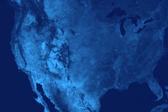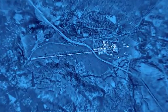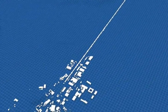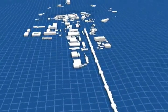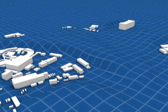The SLAC National Accelerator Laboratory is located in the heart of California's beautiful San Francisco Bay Area. Operated by Stanford University for the U.S. Department of Energy, SLAC has been home to the world's longest particle accelerator for nearly 50 years. In 2009, SLAC ushered in a new era in its long history of physics research with a new kind of laser called the Linac Coherent Light Source, or LCLS.